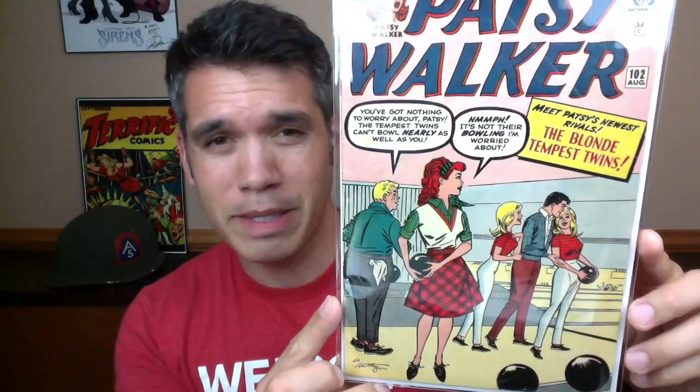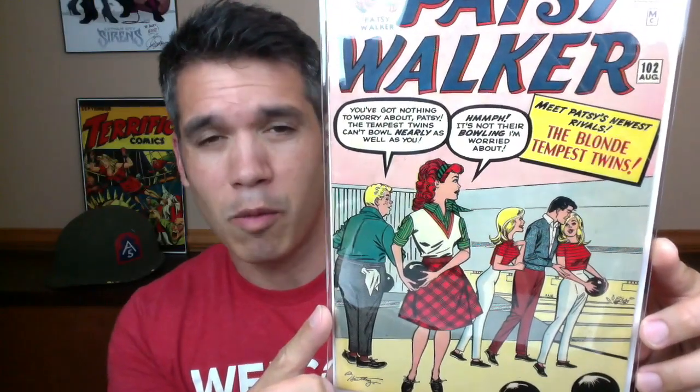Here's a Patsy and Hedy number 83. Once again, these were all kind of his value books. If there was an Archie in there, it would have probably been in his value collection. Patsy and Hedy, number 81. Patsy and Hedy, number 80. Patsy Walker, number 108. Really cool. Bowling with the blonde Tempest twins. She's not worried about their bowling skills. I really like this one.